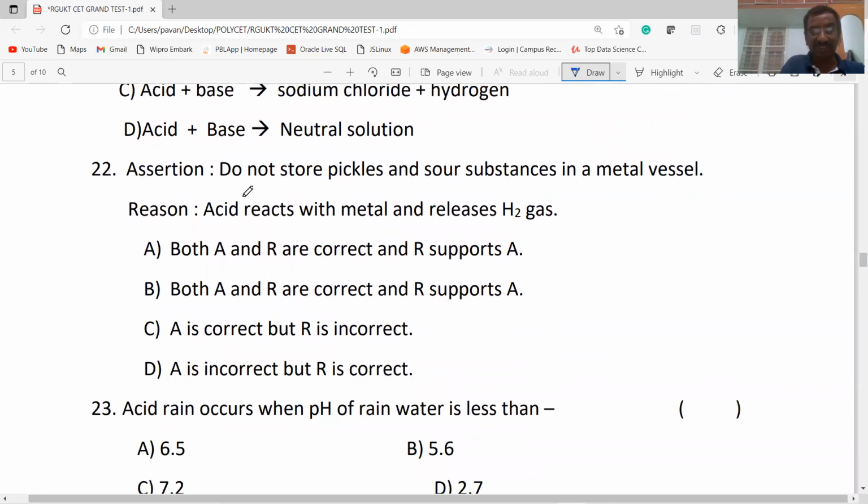Next one: assertion, do not store pickles and sour substances in metal vessels. Sour substances contain acids. Acids react with metals to produce hydrogen gas and salts, which may be poisonous. The reason says acids react with metals to produce hydrogen gas, so both A and R are correct and R supports A.